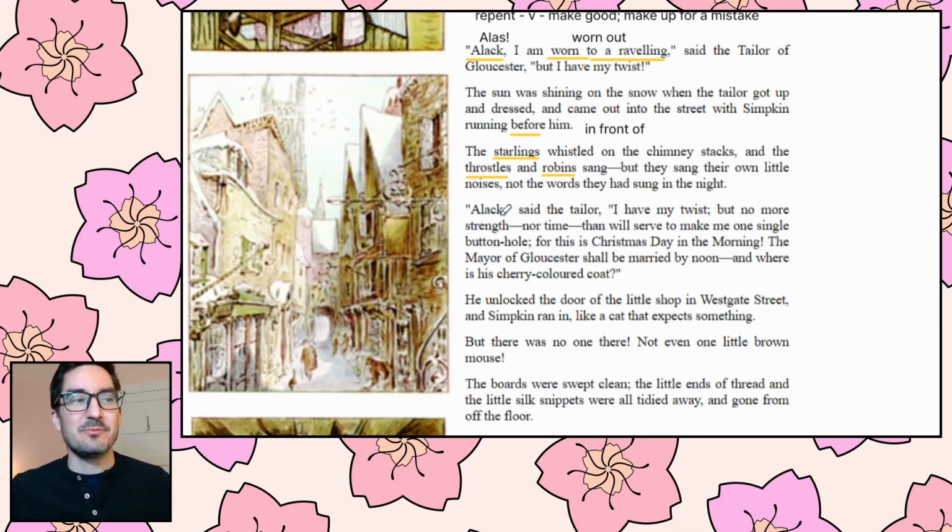So, again, we have alack, which is like, oh no, or too bad. "I have my twist, but no more strength, nor time." So he has his twist, meaning the thread he needs, but no more strength nor time. He was really sick, so he's not strong anymore. And he has no more time because it's Christmas Day. He needs to finish the coat right now.